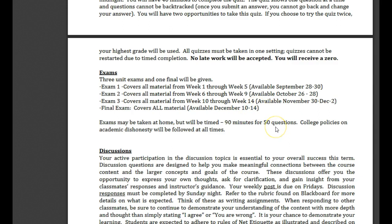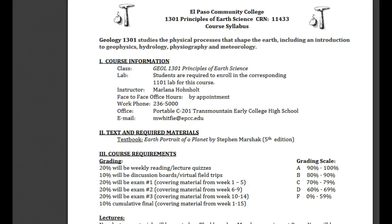There will be 50 questions on this exam. You'll have 90 minutes to take the exam, and a lot of the questions will be from your readings that you've already seen before. So if you've been diligent in your reading, the exam should be fairly easy.